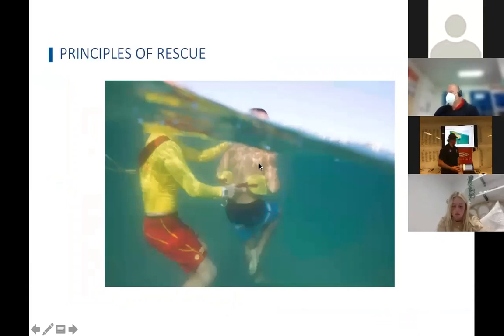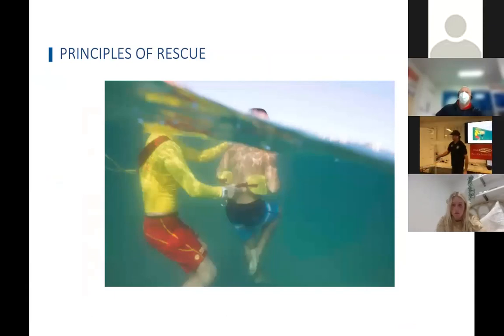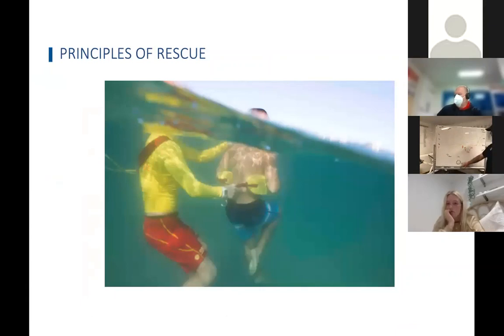Principles of rescue. Okay, remember this, maybe it's Ben, here's our little patrol scenario. If you can sweep over to that. Remember, we have 4 main call signs. I'll go over them quickly, but you should know these.